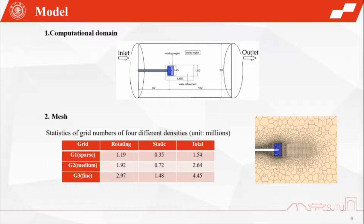When dividing the mesh, different degrees of densification are performed on the rotating domain and the wake region, and the interface mesh parameters of the rotating domain and the static domain are set to be the same to ensure a conformal mesh. Due to the large change in the curvature of the propeller blade edge, the leading edge, and the duct and the trailing edge, these areas are locally refined. 5 layers are used on the propeller blades and ducts in order to ensure that the calculation is accurate.